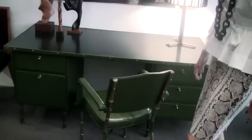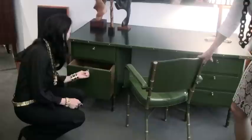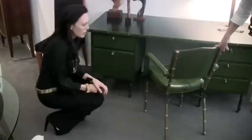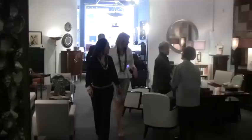This is Jacques Adnet? Yeah, Jacques Adnet, 1950s. And the desk, pretend it's original leather. The chair, the leather was recovered because it could not be preserved. You did such a good job. So, woman in the south of France? Yeah, we have that woman who worked at Hermès for a long time and kind of retired, but then she will, on occasion, do a couple of jobs for us.